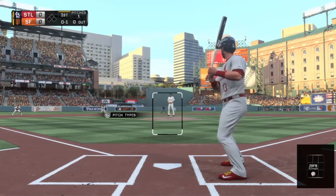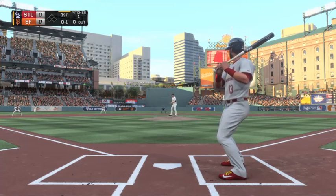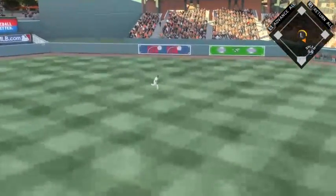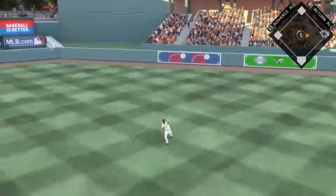Matt Carpenter is in to start things off here as he looks at a called strike. It's nothing and one. Line hard toward right center. That gets down and he's got himself a base hit.